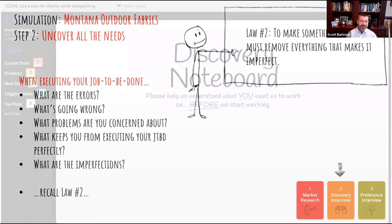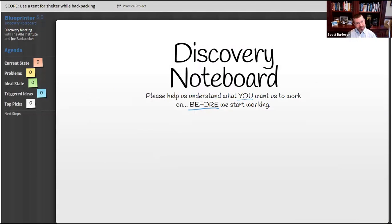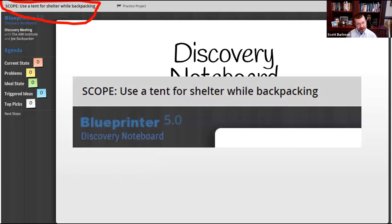Now in discovery interviews, here's an image that should be familiar to you: the discovery noteboard. You have your scope in the upper left-hand corner. Well, this should be the job to be done. If you're sitting down with a customer to do a discovery interview, you should have that job to be done written right there where the scope is.